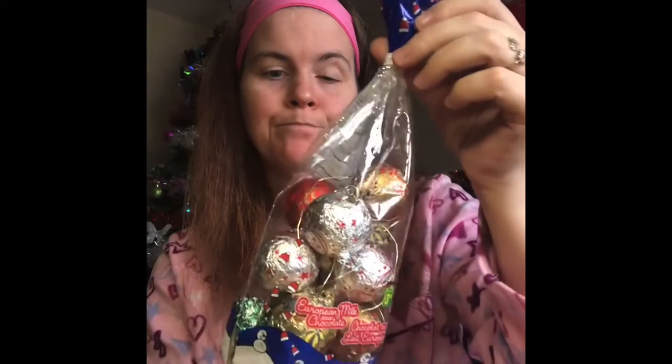So it's just these chocolate, European milk chocolate balls. That's so funny. But yeah, that's that. And then we also got a big, like this big of a chocolate Santa, but I already ate it, so I won't be able to show that. And then next is a box of sweet tarts. And these are so good. I haven't had these since I was a kid. But that's those. So that is about it in my stocking.